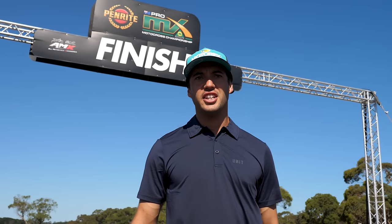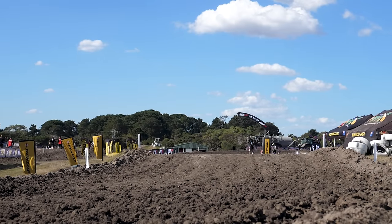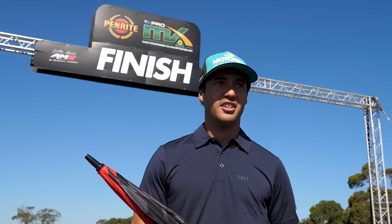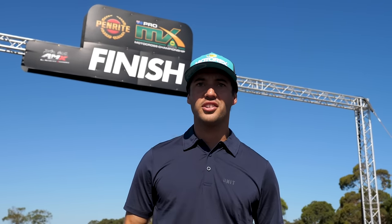Track walk done for another year, round one. There's really not a ton to take out of track walk, just because it's basically all flat. You don't know what they're going to do tonight with track prep, with water and everything, but for now it just looks a little bit drier than normal because it's hot. It's never hot in Victoria, but it's actually hot here. But it looks good. I always like Wonthaggi.